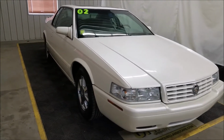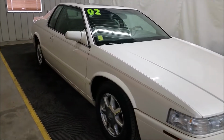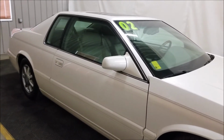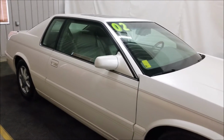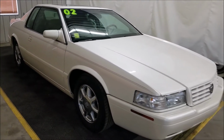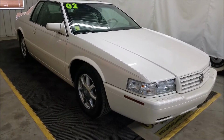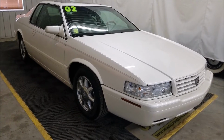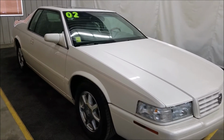If you haven't driven one of these, they're an absolute dream. I owned an '01. It was one of my favorite cars to drive. Luxurious, quiet, smooth, good economy for this type of car. It does have a 300 horse, 4.6 liter, dual overhead cam V8 underneath the hood. I don't know what more to say about this.